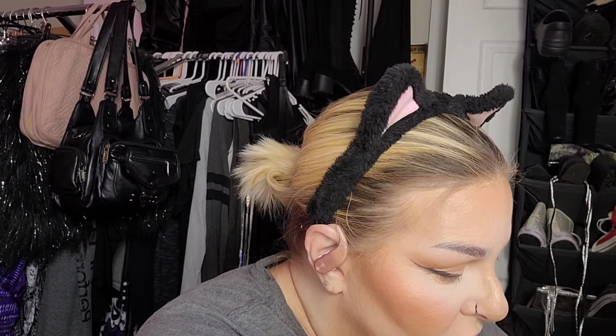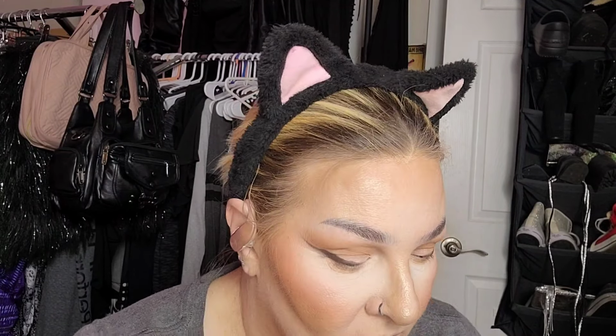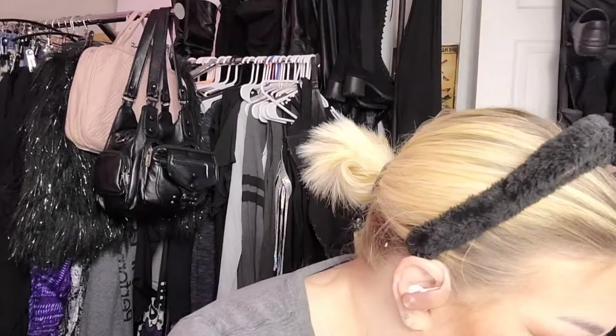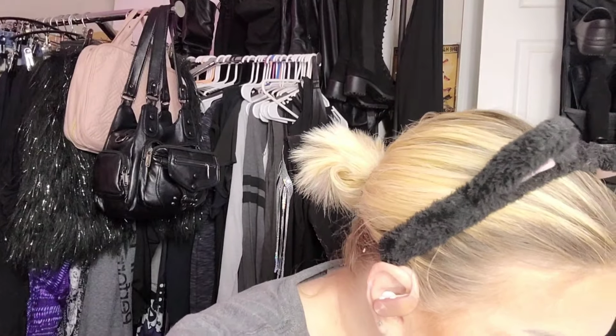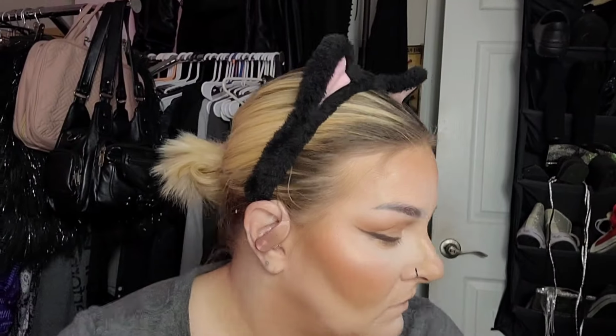So what I'm gonna do is I'm going to curl my eyelashes and then use the Bond and Seal. Let me find my eyelash curler. Here it is. So I'm going to curl my eyelashes.